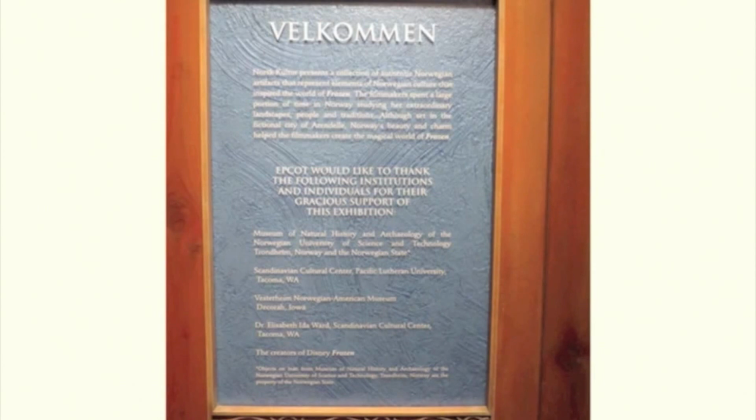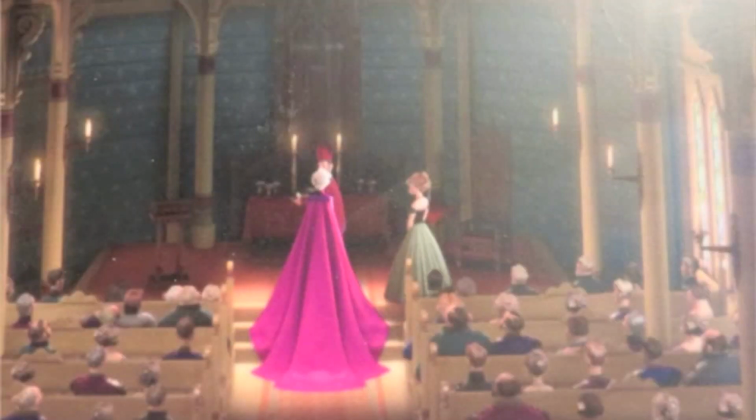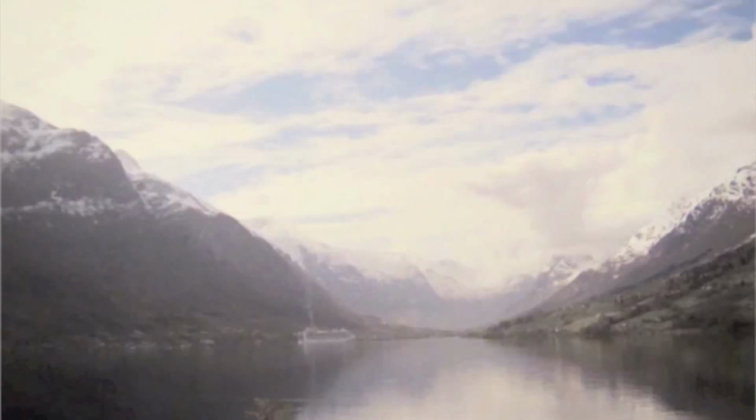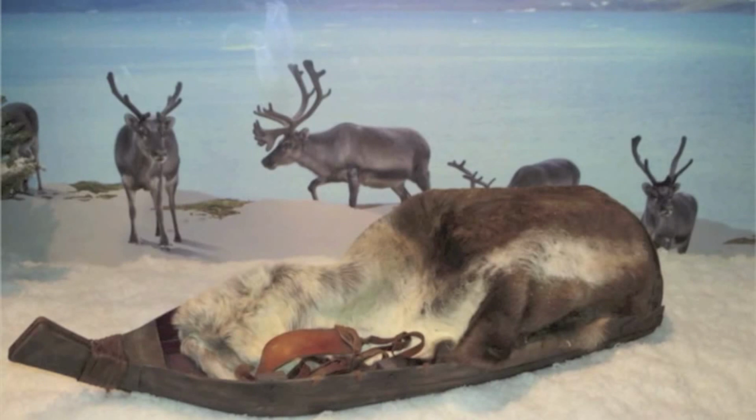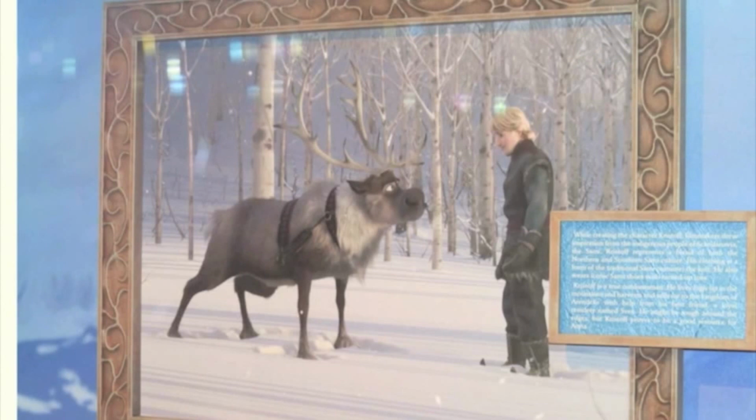Based on the Hans Christian Andersen fairy tale The Snow Queen, this exhibit takes Epcot guests behind the scenes, but not so much as how the film was made, nor the animation process itself, but how actual landmarks and landscapes throughout Norway's countryside inspired the look of the creation of the film. Each display features authentic traditional Norwegian assets, while keeping the upcoming film as the center of its purpose.